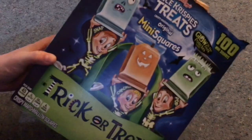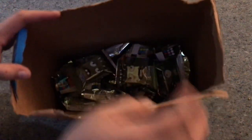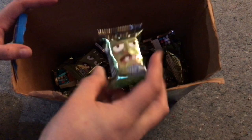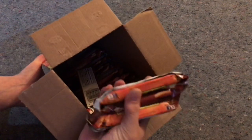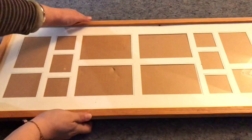We found this box of Rice Krispie treats, not expired, and it looks like a little more than half is still left in here. And they're so cute for that. Awesome. We found this box of sweet and salty nut granola bars, almond, and there's a bunch in here. That's what they look like. Nature Valley. Awesome find.